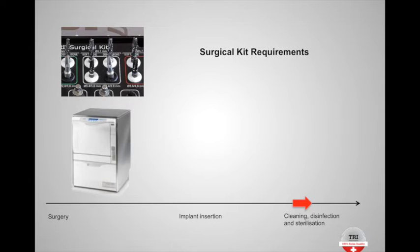When it comes to cleaning, disinfection and sterilization of the surgical instruments, we found that really everybody hates the silicone grommets that all companies have today. It's not hygienic at all. There can be blood or bacteria underneath, and there are more and more doctors who use automated cleaning and disinfection units. So doctors also want to have a validated tray for automated cleaning and disinfection.